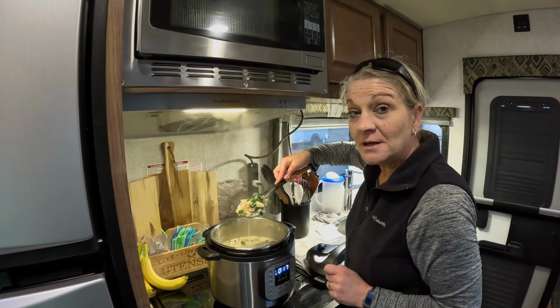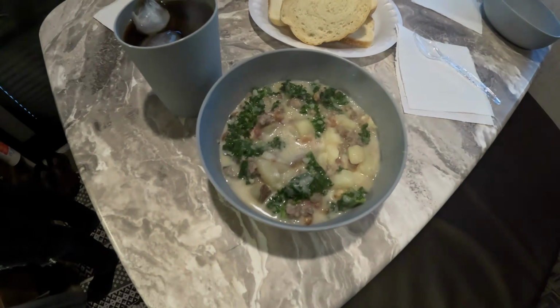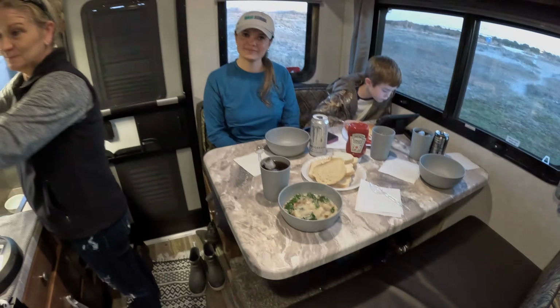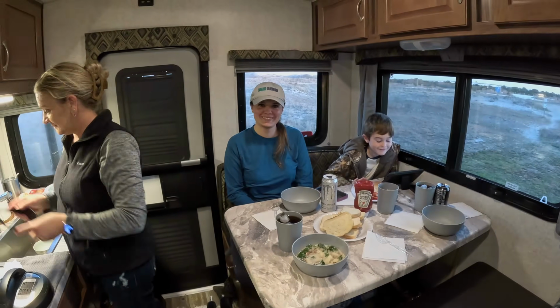Zuppa Toscana. We got family over here again tonight.